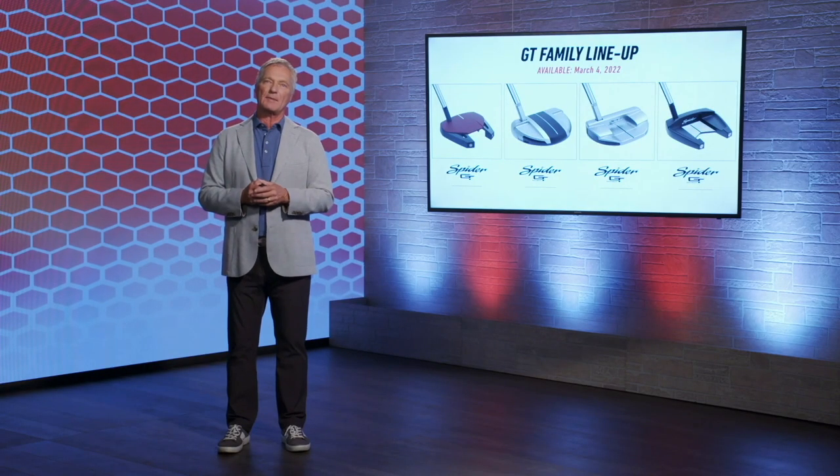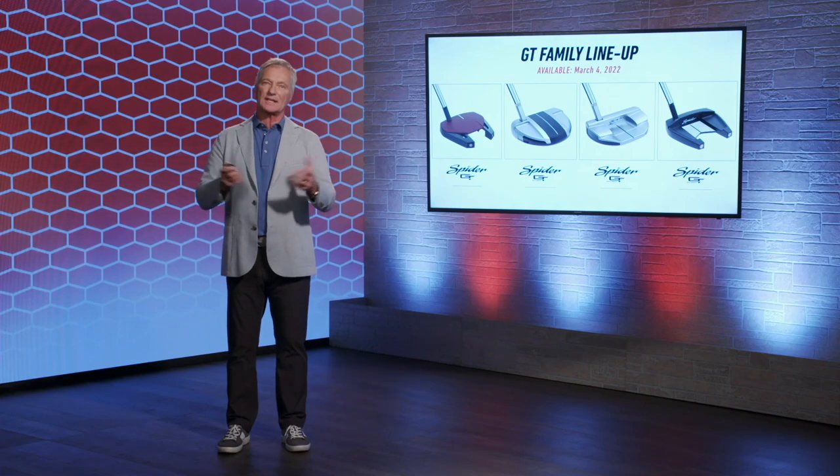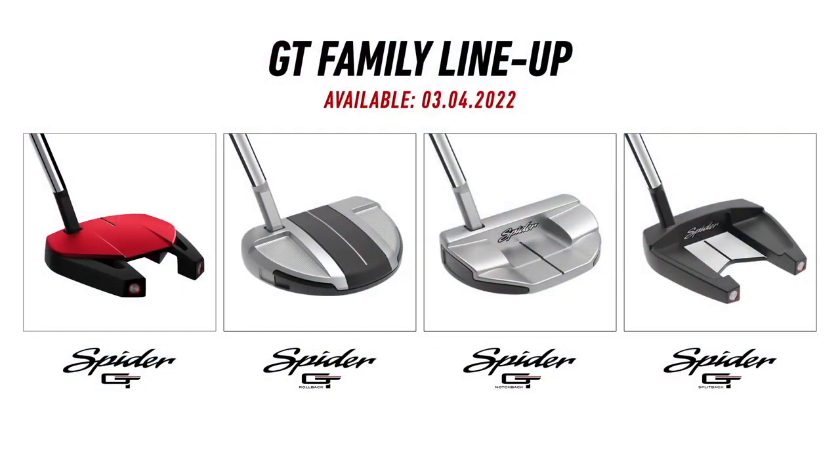So the entire GT family lineup looks like this. We're going to have GT, Spider GT, Spider GT Rollback, Spider GT Notchback, and Spider GT Splitback, all available at the same time, March 4th. This is the complete family lineup of GT putters from Spider.